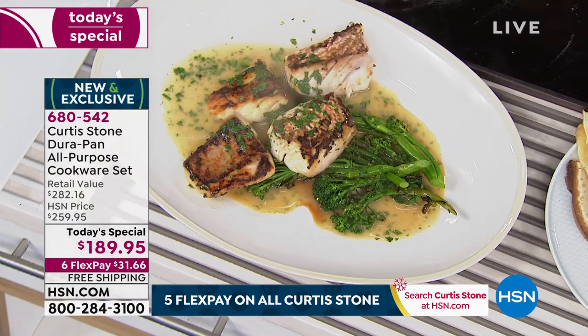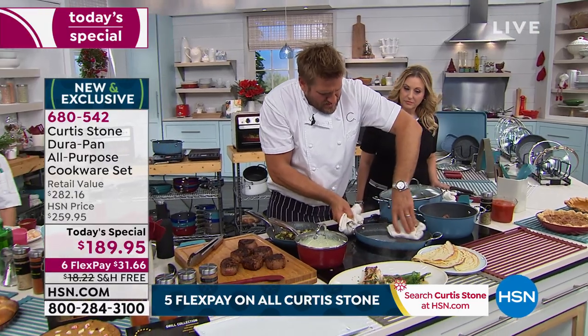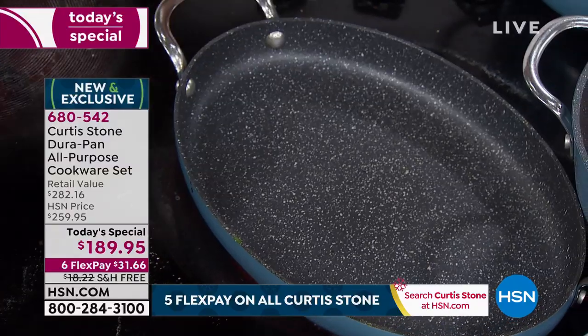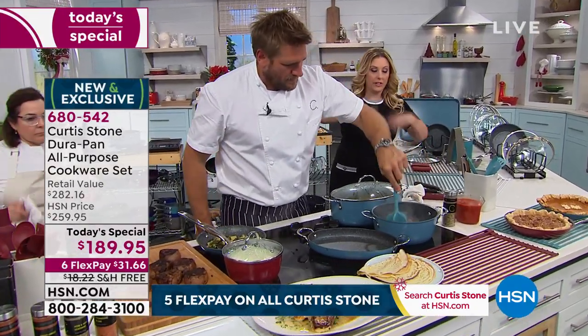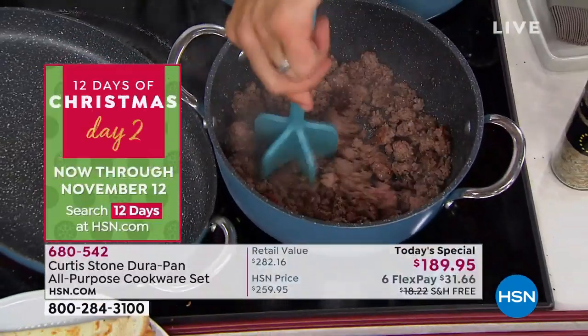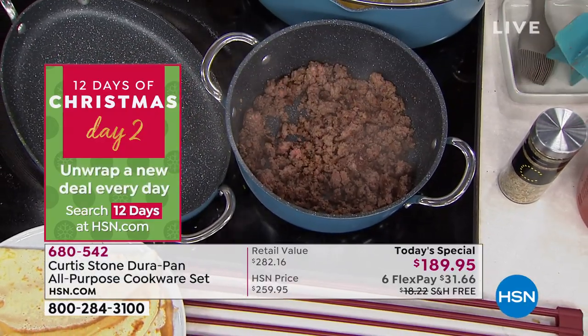To clean up, you grab yourself a towel or a piece of paper towel, or maybe you want to rinse it under the sink. Of course you can throw it in the dishwasher, but you never will because that's how simple it is. Yep, there it is, 2 seconds. I actually put mine under the sink. I just turn the water on and everything just rinses off. It is so incredibly easy. Once you have your first piece of Curtis Stone bakeware, you're never going to want to use anything else.